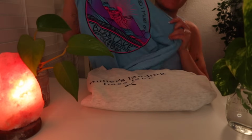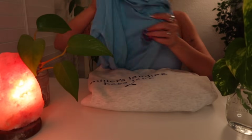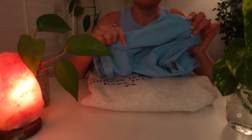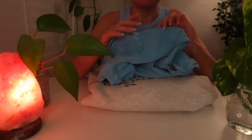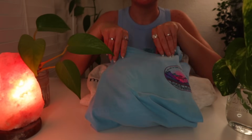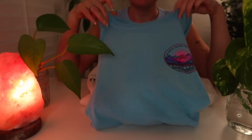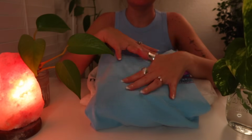And the back as well, and it's a pretty aquamarine blue. It's pretty bright in real life. I absolutely love it. It's super soft, super comfortable. Exactly what I was looking for in terms of a long sleeve.